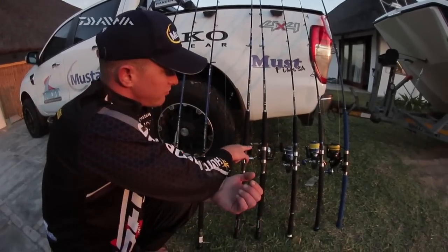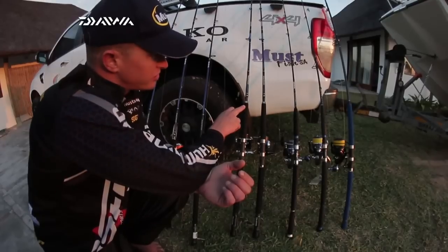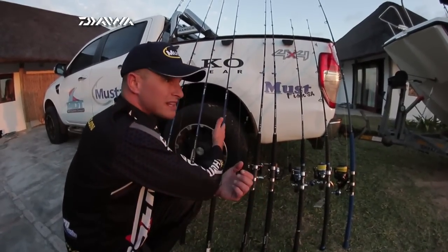We've got the Saltiga 4500. It's got a very fast retrieve. And on that, a Saltus 7'6" popping and jigging rod. You cannot put it in the same class as the other Saltus. Yeah, this is a two-piece light spinning rod.